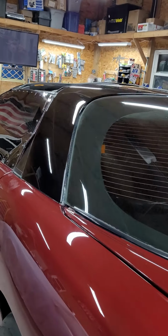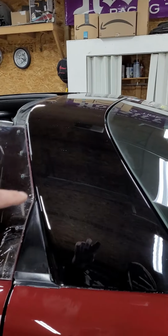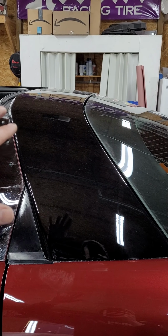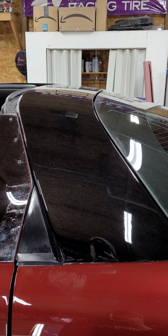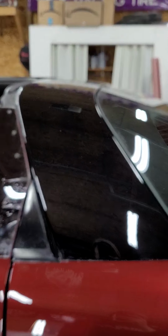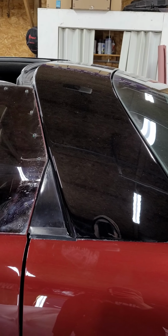He got this, resprayed this, the black. We were just going to wet sand and buff it, but the clear was real thin on it and not in good condition once we kind of took a closer look, so he just decided to respray it. So that came out awesome.